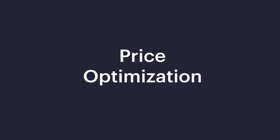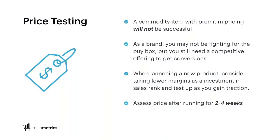And then the next section is regarding price optimization. We recommend you always test and learn about what the optimal price is for you. So on to price testing. There's a few rules here. The first one being, if this is a commodity item with premium pricing, it's not going to be successful. If you're selling some headphones at a premium price and you're going against Bose, which is a huge brand, you're just not going to be successful in that area.